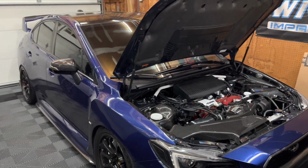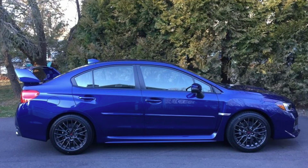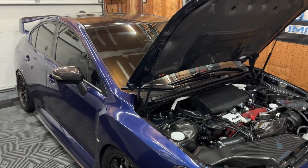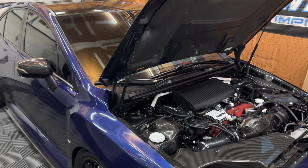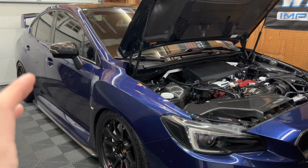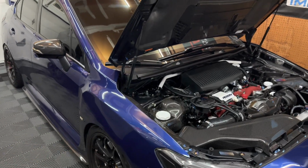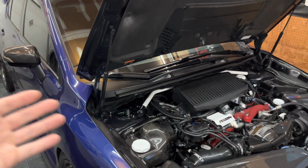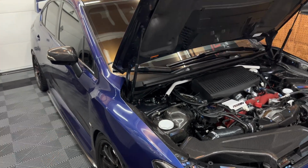The stock suspension on the STI is decent, but it sits extremely high. There is a massive gap between the tire and the actual fender, and honestly, they ride pretty darn rough. The stock suspension, when you go over a bump or dips in the road, it felt very harsh. It felt like the whole car was going to fall apart. But honestly, even as low as I am and being on aftermarket suspension, these things ride and feel 300 times better than stock. When you go over a bump or you hit a dip in the road, it just settles right away.